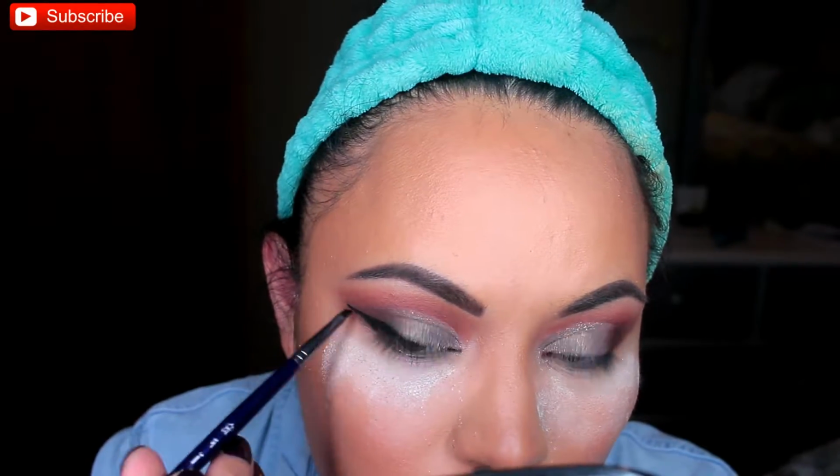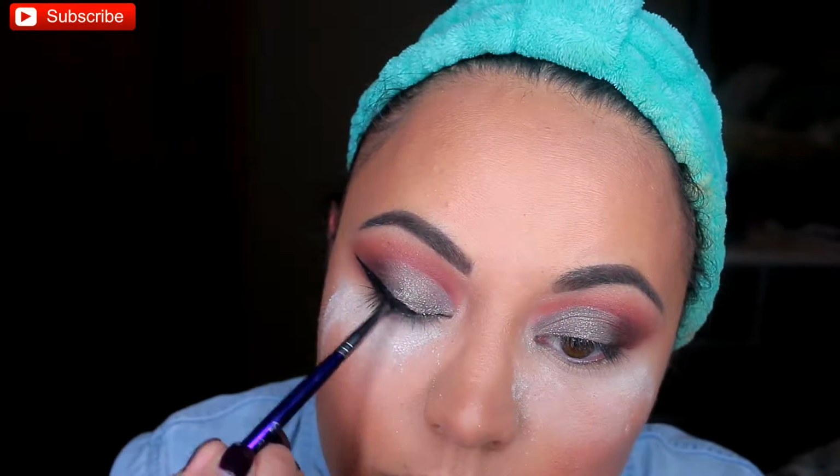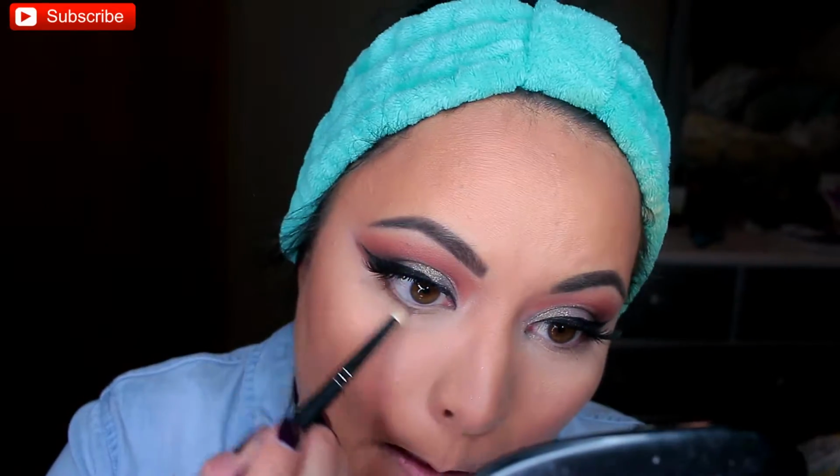And I wanted to explain that I am such a fool. I was recording late at night and I completely forgot to add the eyeliner and the lower lash mascara. Yeah, I know it would have made the look so much better. I can't believe I forgot, but I just wanted to add that, so I'm sure some of you will notice.